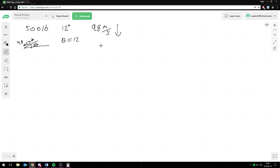So in order to do an equation for physics, you need to convert everything to metric units. You need to convert 500 pounds to kilograms. So if you convert that, which you can do with your calculator, 500 pounds is going to equal approximately 227 kilograms.